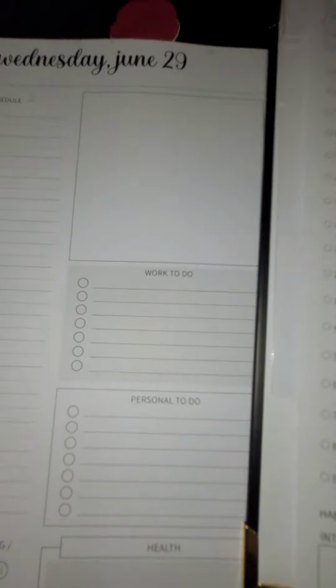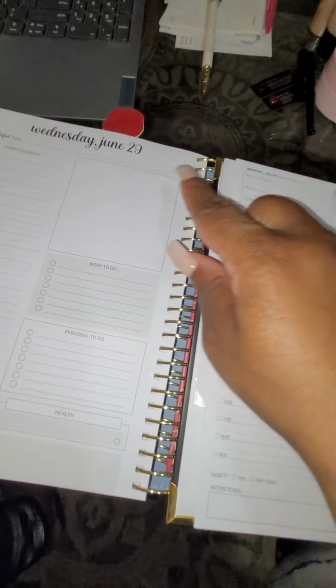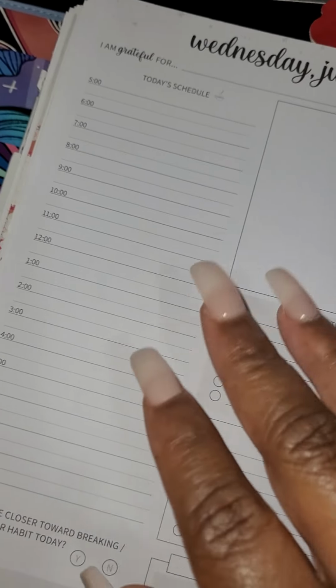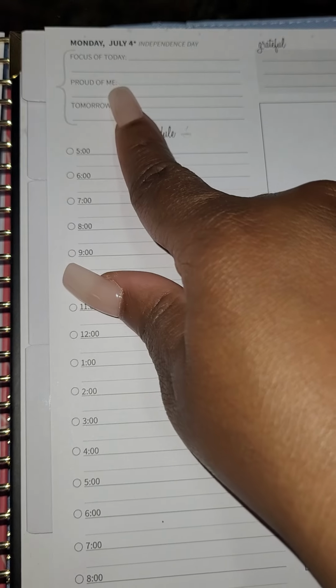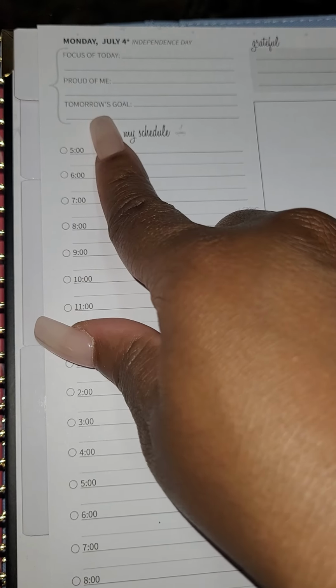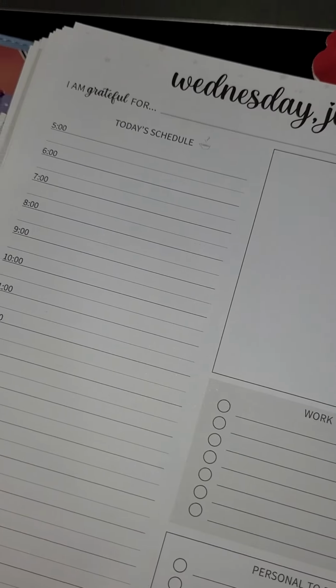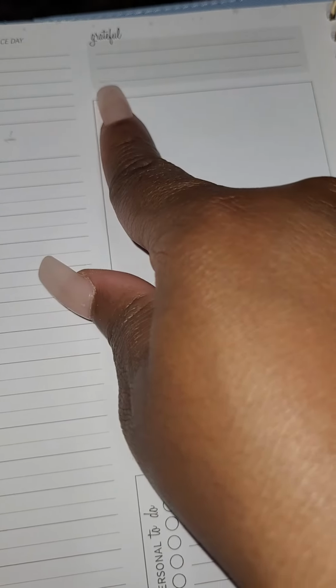But they did something different this time. So instead of having all that wasted space up at the top, you have a small section here: focus of today, proud of me, and tomorrow's goal. I like this a lot better because it was just way too much. And then I like the small grateful.